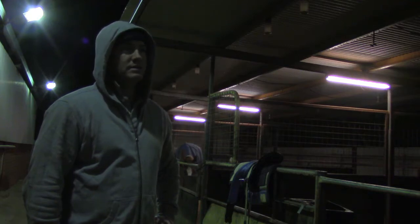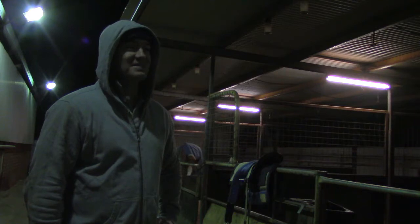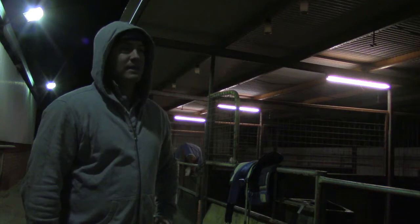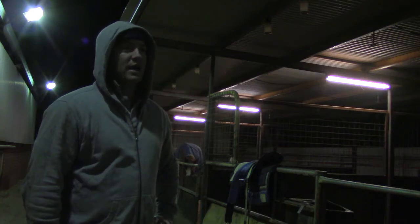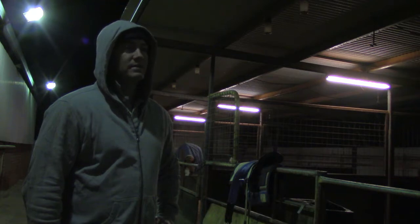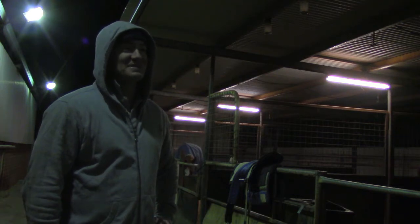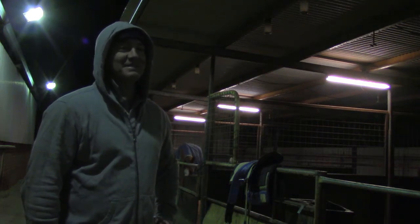Felicity, obviously a big part of the operation. Massive, yes. Felicity being an ex-jockey herself and being my wife, it's very much a family affair. Yeah, she's my eyes and ears when I'm not able to be down here at all times, so she's a valuable asset. What makes you get up at that time? I try not to ask myself that question too many times because I might convince myself to stay in bed.